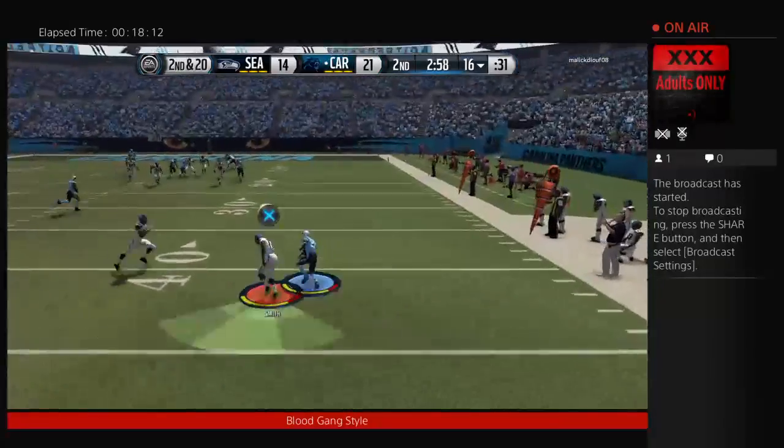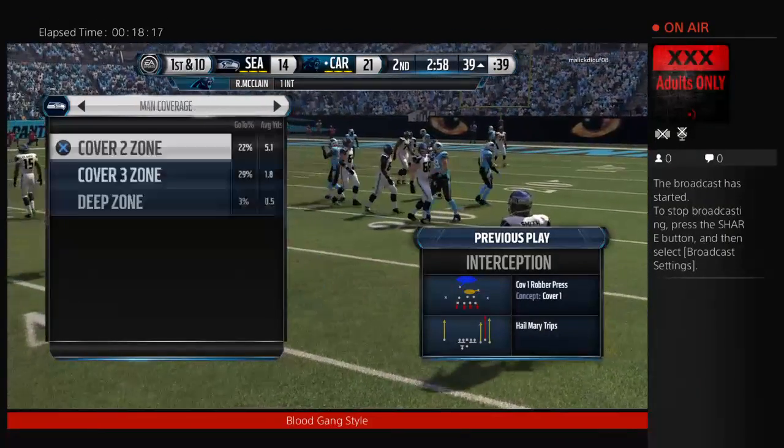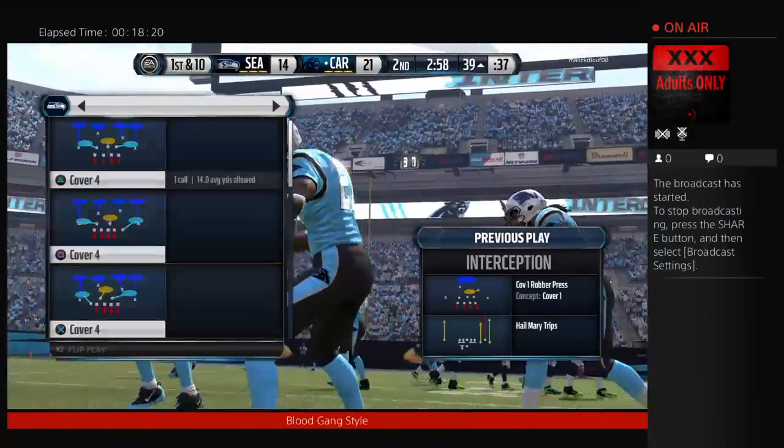And intercepted. That was an awesome job by the defense. They just read the quarterback's eyes. They got in position, and they made the interception.